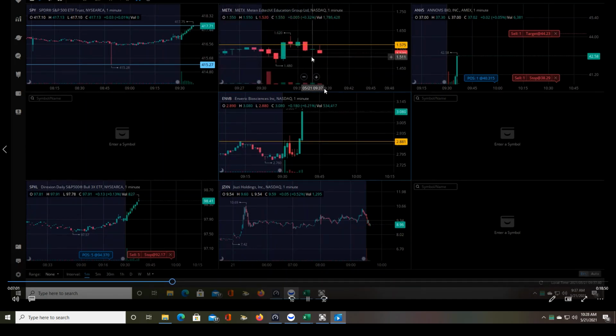And now I'm looking for, so I just missed an entry on Metx because it broke above this candle. So that would have been one entry. And I think kind of the same thing happens here.